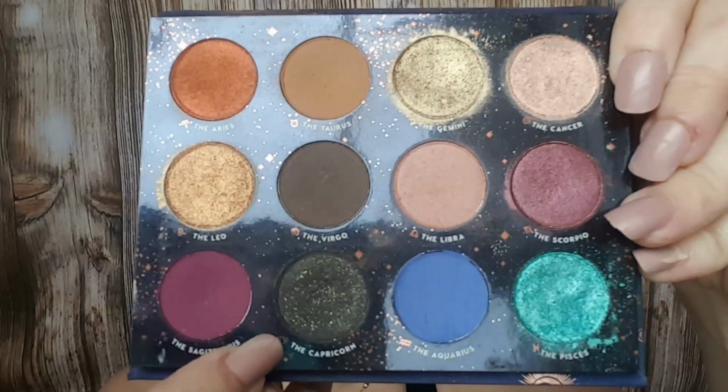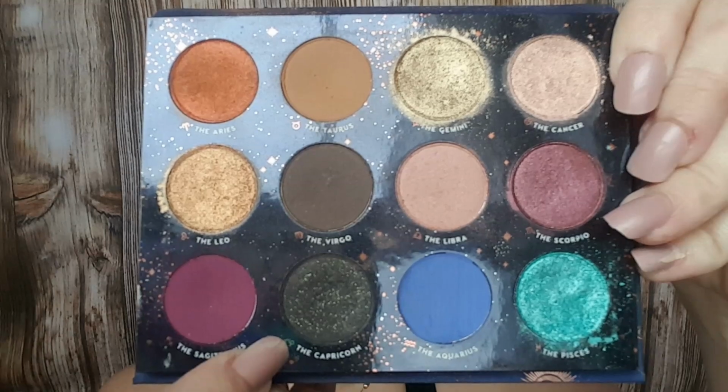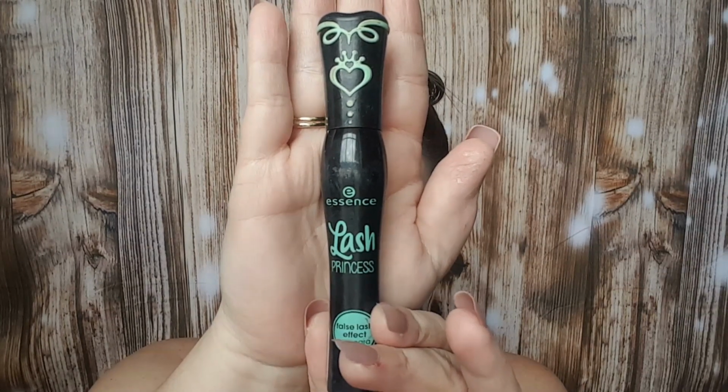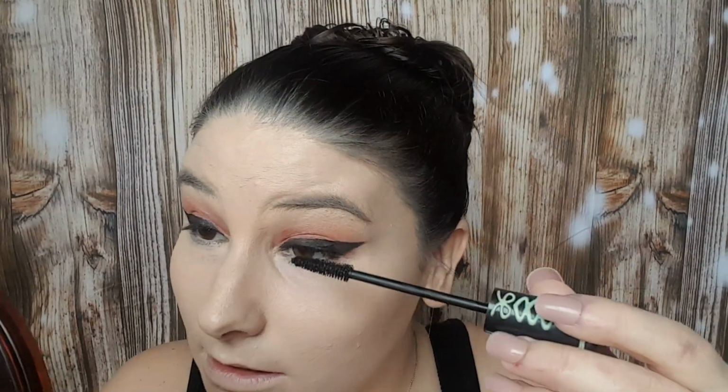Then I'm going to be mixing the Capricorn eyeshadow color, that black. It goes to a matte black, the glitter falls out, and I'm mixing it with my Morphe setting spray, and I'm going in with an eyeliner brush to make the perfect black eyeliner, since I am currently out in my collection right now. Then I'm going in with my Essence Lash Princess mascara, and I'm going to coat my top and bottom lashes with this.